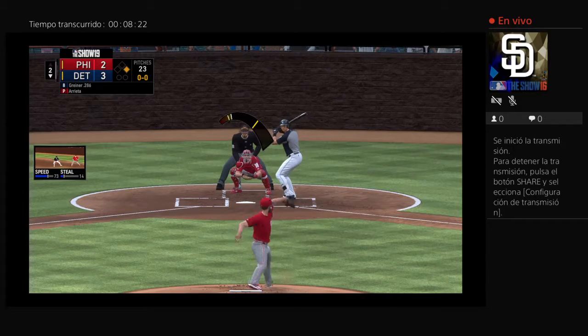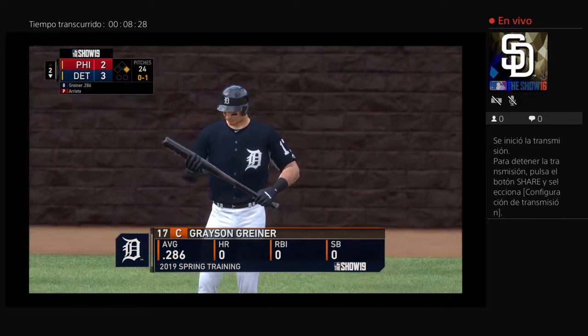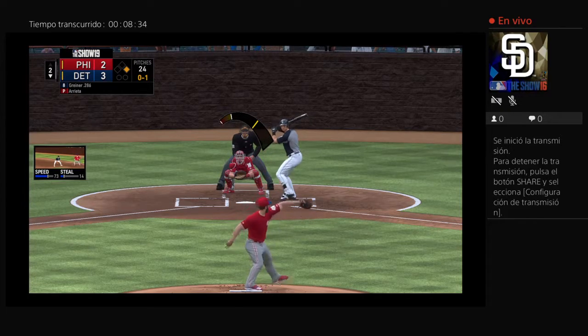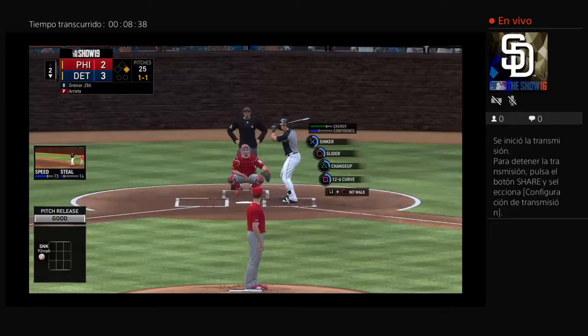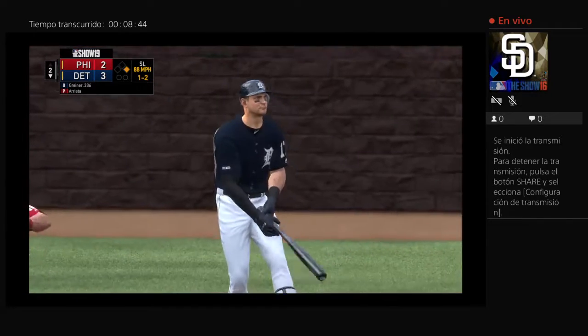Into the box now, Grayson Greiner, as the first pitch to him is in there for a called strike 1. 3 runs already home here. Outside for a ball, 1-1. Greiner, a native of South Carolina. This is his second year as a major leaguer. 1-2 to the Tigers catcher.